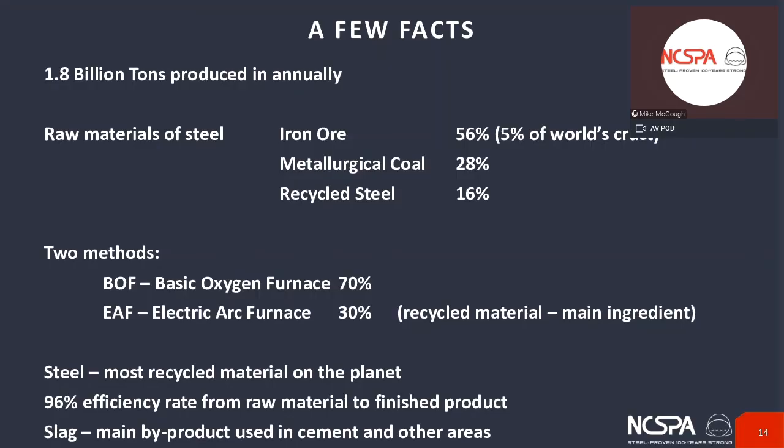This next slide shows a few flat facts about global steel production. 1.8 billion tons are produced annually. The vast majority of this is produced in China. I mean, they lap the field in that regard. From a raw material perspective, iron ore, which is about 5% of the Earth's crust, makes up 50%. Metallurgical coal makes up 28% of the composition, and then recycled material is roughly 16% overall.